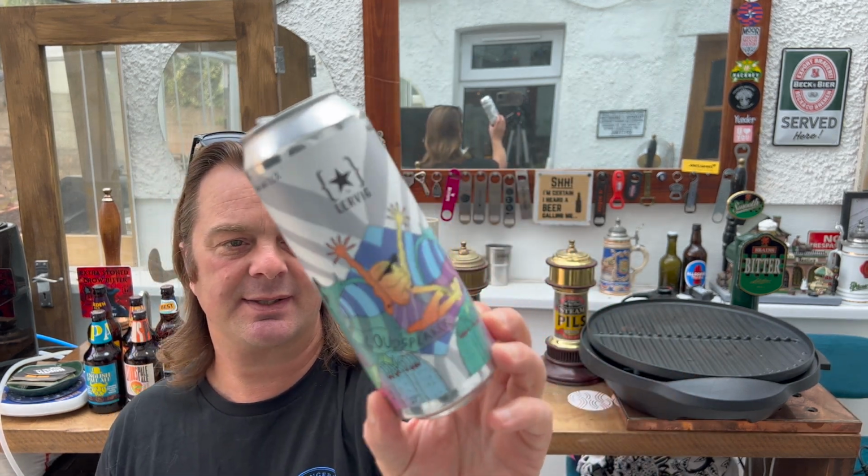A quick look at the ingredients. Brewers these days generally don't bother putting a big description on the back of the can. I remember when they used to have a big, long description about the beer. It's just the ingredients these days: water, barley malt, wheat, oats, hops and yeast. This has been imported by Cave Direct.